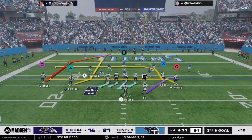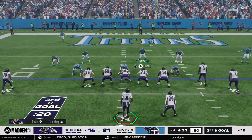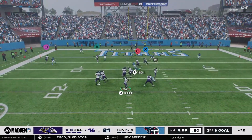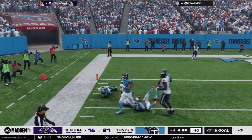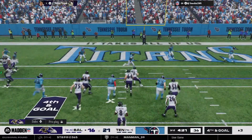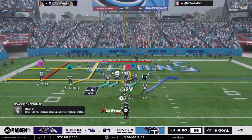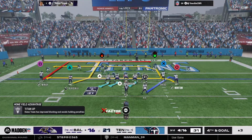Big moment here in this divisional round game, Brock, as they line up for third and goal. Here he goes, third and long. Throw is caught. And this one's stopped at the 3-yard line. Working quickly here. A 9-yard gain. It's now fourth and goal.